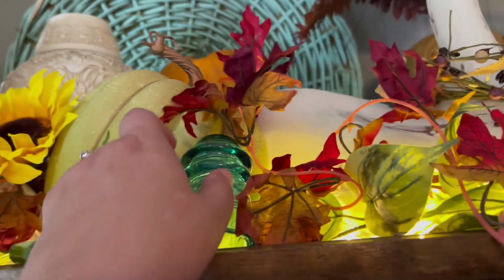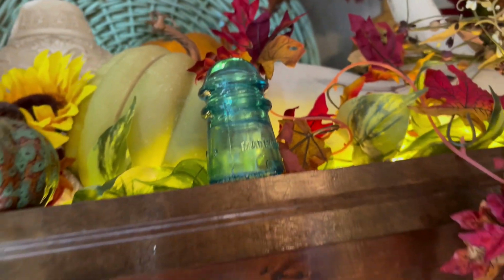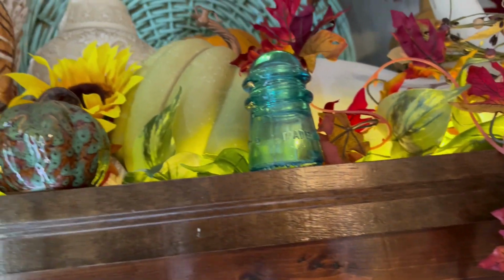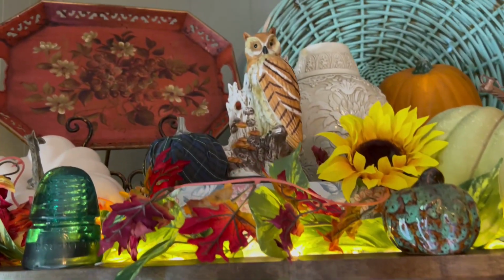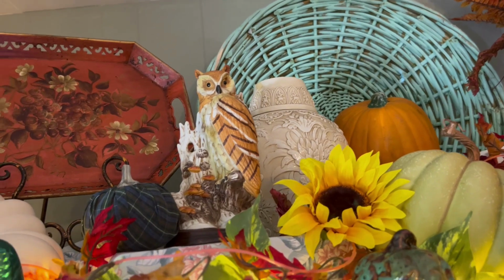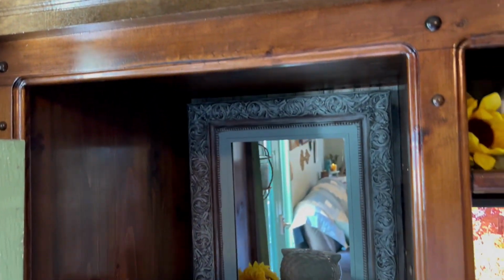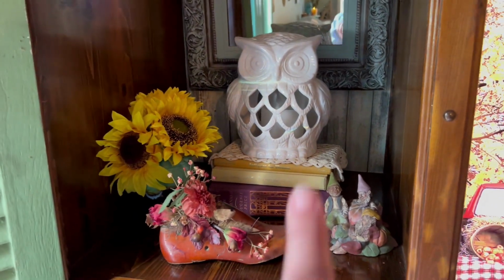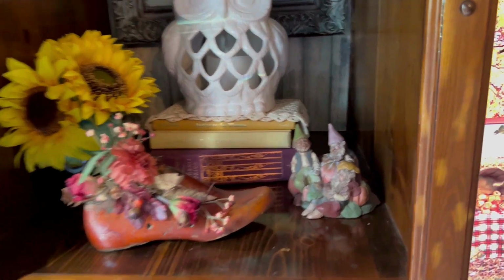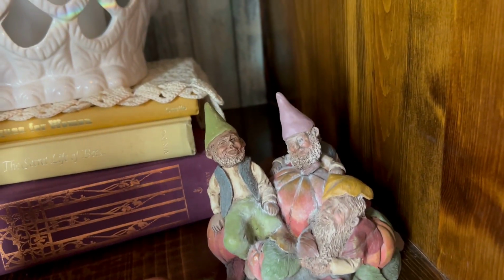And this one is falling off. There's a little glass insulators, and at night you can already tell how the light comes up through there, but at night it looks so pretty. It glows like crazy. Love that owl I thrifted. And then there's a tray. And then there's a candle that comes on inside of that at night. And that's another one of those pieces that I painted in the pecan resin.